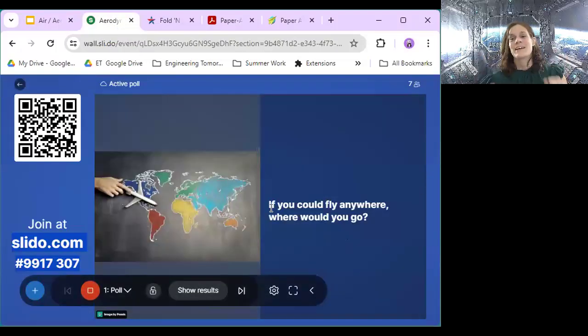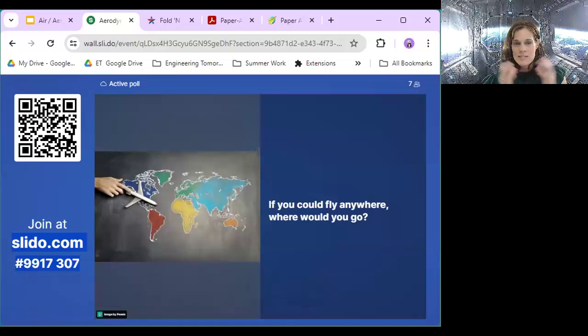I love starting out this lab with this question, because where do you want to go? You've told me Australia, you've told me Switzerland, Utah. So how do you get there? These aircraft will take you there. Some have to go further than others, which means it has to be either lighter weight or have a lot more fuel to get you there. And so these are all the kind of trade-offs that we're going to be talking about today in our lab.